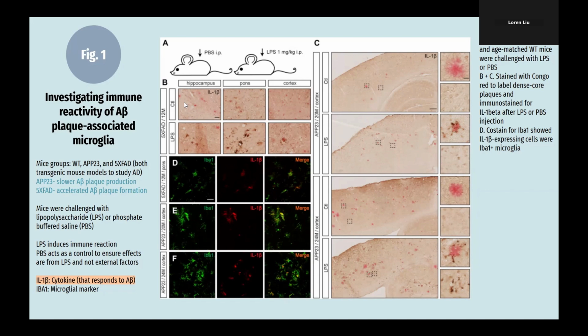So in the first part, in A, it's just indicating the mice were either injected with PBS or LPS. And then in B, we are able to see the different parts of the brain: the hippocampus, the pons, and the cortex, and whether they were treated with LPS or not, and the control. The same thing with C here, and it was actually stained. The actual dense core plaques are stained with red, and then immunostained for IL-1 beta after the injection. And then we're able to see down in D, E, and F the activation of IBA1, IL-1 beta, and then merged together, to see where there's overlap.